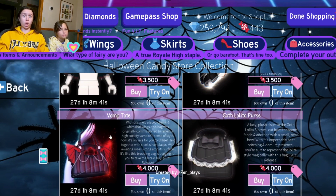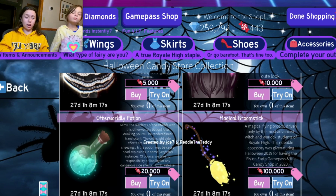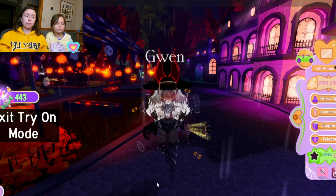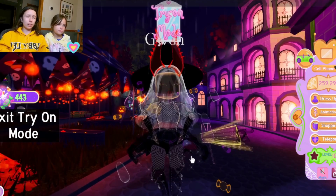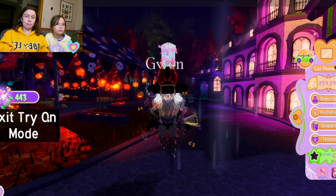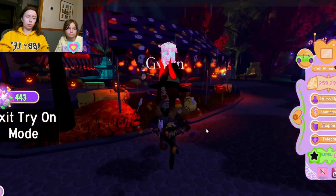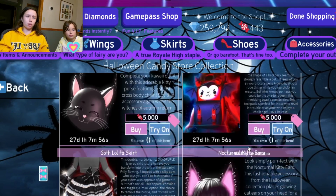It is so cute. This awesome Otherworldly Potion, which is in such high demand right now, and everybody wants it. You can try it on, and it can change you into looking like that. It looks so amazing. And it looks like that too. And it's amazing. And everybody wants it right now. It's crazy. They also have this witch broom, which is really, really cool. It's the most expensive item in the store.